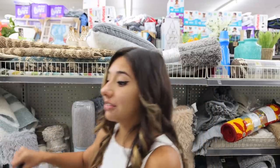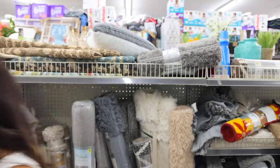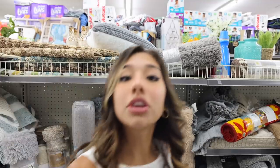I did not expect this from Dollar General, if I'm being honest. I thought they had stuff, but I didn't know they had this much stuff. Becca, you're supposed to be filming and not shopping. You're shopping. Yeah, I know, but look how cute this is. Okay, put it in the basket. But to be honest, those would be like $20 at Target. Not even kidding with you.